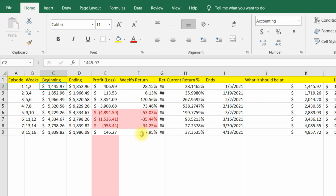Now, I did basically end up having a 37% return from the beginning, right here, 1445, to today, 1986, in 16 weeks. So that is, in 4 months, a 37% return, which I know is not close to where I wanna be. However, that's not bad at all. So let's keep playing this game and keep following me because you never know what's gonna happen in the next update that I put out. I just might win big.